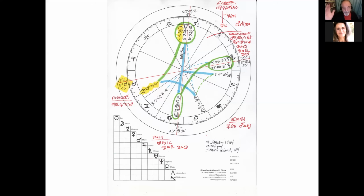Finances, I mentioned earlier, Jupiter brings money in the second house, but it's in Gemini and it goes right back out. And he struggles with that quincunx and that Jupiter is retrograde. In his particular career, his graphic arts career, he was often called in to fix jobs that were screwed up by other art directors. So there's the retrograde in action in Gemini.